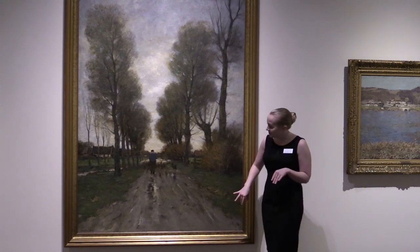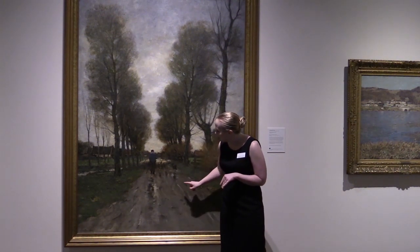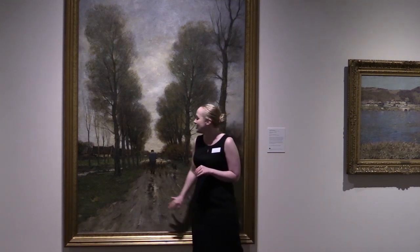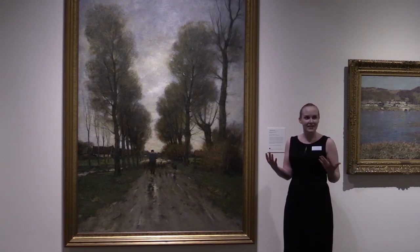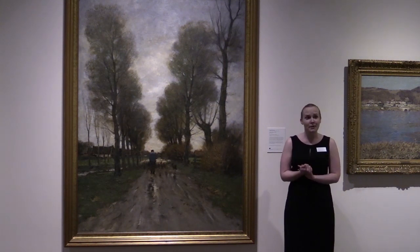This is one of my favorites because of all of the shimmery aspects to it. We have the really beautiful puddles in the mud street right here, and you can see the wonderful reflections, really beautiful stream of water coming through. And I love the way he does the light in the sky, because although it's a cloudy day, it still feels bright and shimmery. This was very typical of artists who worked in the Hague School.